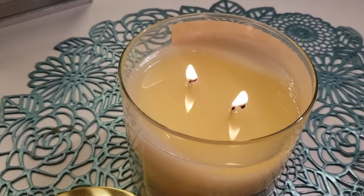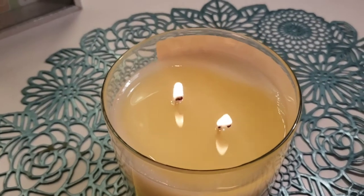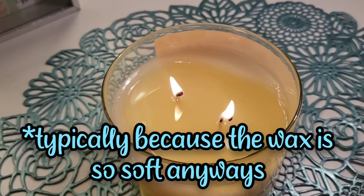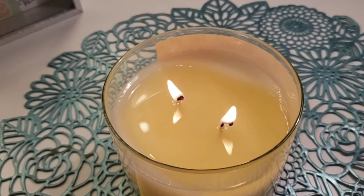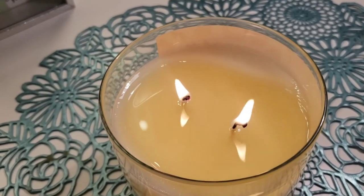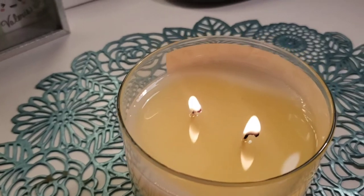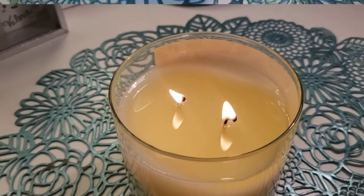I know with 100% soy candles, you don't have that much problem. I've never had that problem, but when you start doing blends, you can get tunneling, like my Bath and Body Works ones used to do too. So not really happy about that. I have it under a lamp that gets really hot. So we're going to keep an eye on it and hope it doesn't keep tunneling.